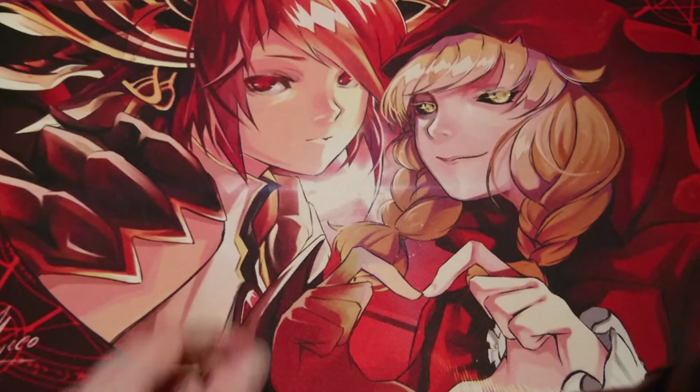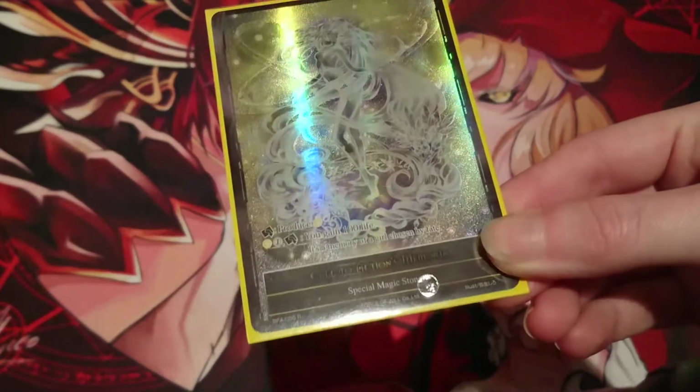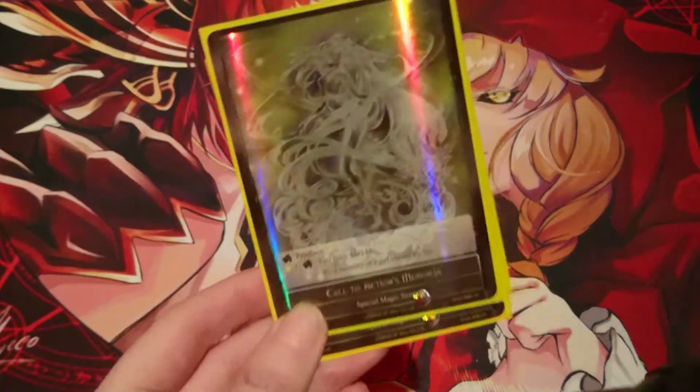Oops, I'm dropping this card all over the place. Where did that card go? Here it is. The Call, I can't even say it. Call to Arms? Oh no, Call to Actions Memoria. I can't even read the damn card. It's because it's the full art version, and I'm finding it very hard to read. Here we go. Here's another, less foily one so I can actually read it.